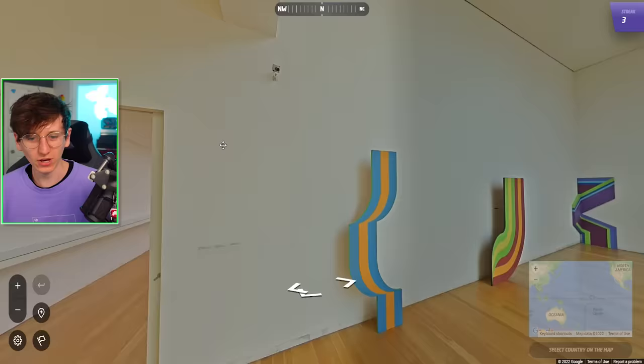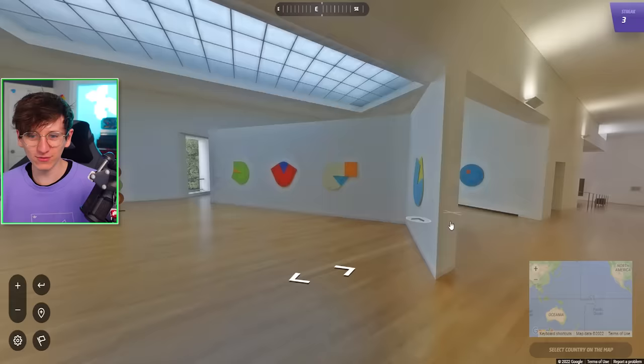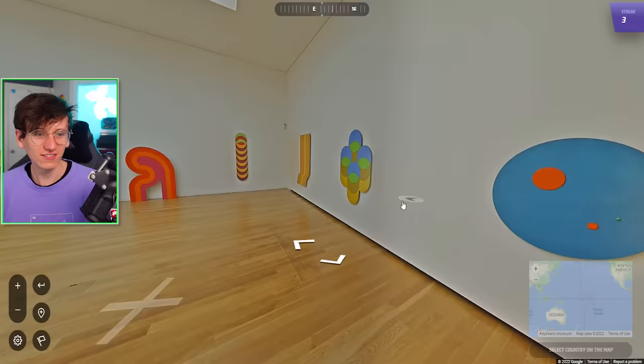Okay, we're off again. Oh, we're indoors. We're in an art gallery. What is going on? We're literally in a modern art gallery. What are the chances? Right, this is going to be so unbelievably unhelpful, isn't it? I can't read any of the text to see the languages. Or maybe this will be really useful.